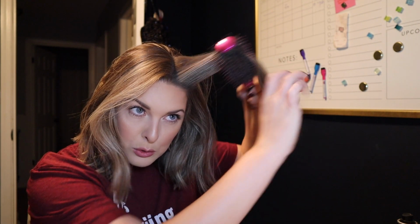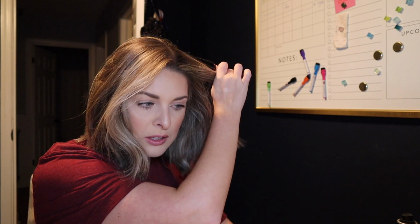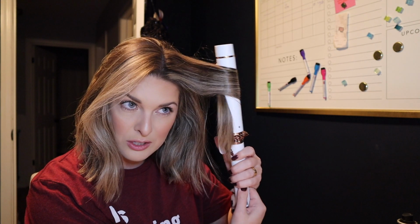Okay, so I curl my hair only with a clipless wand, so I think curling it with a clip is going to be a learning curve for me. Maybe I shouldn't experiment with it right now. Like, just understanding how to hold.